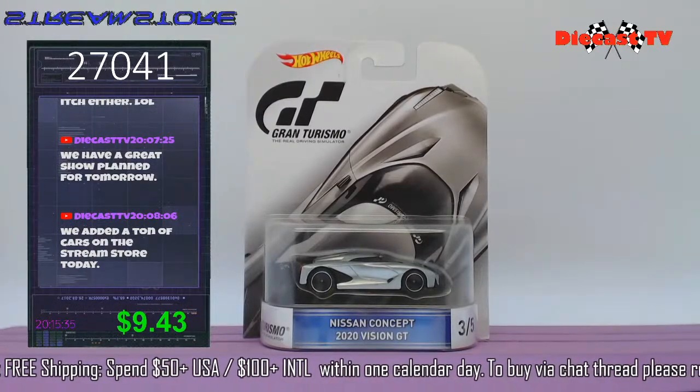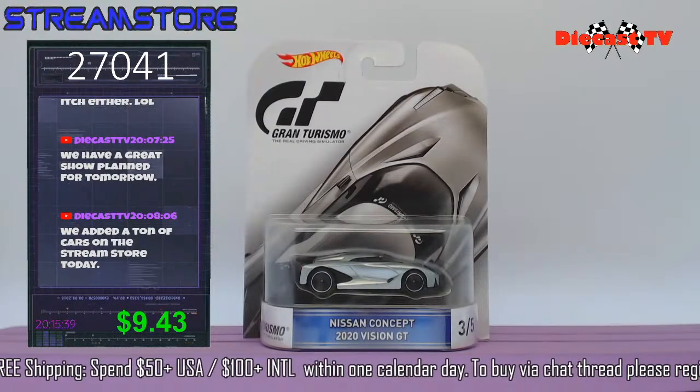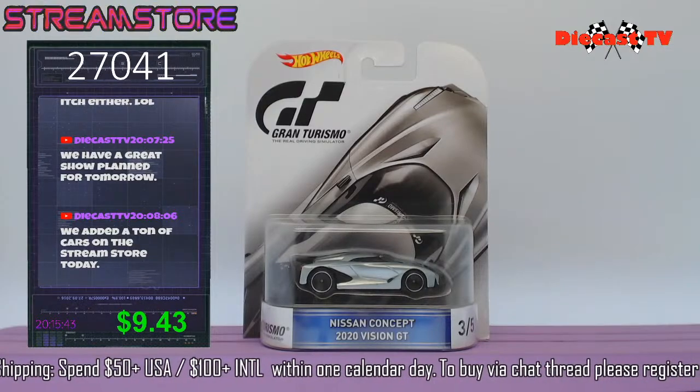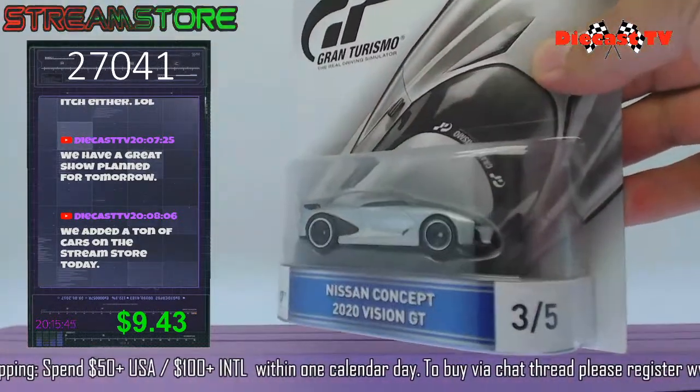Hot Wheels Gran Turismo, the real driving simulator, Nissan Concept 2020 Vision GT. Look at this.